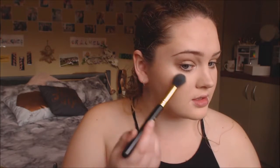To highlight, I'm first going to go in with Benefit What's Up cream highlighter, just dabbing it on with my finger. And then I'm going to go over that with this Gigi Baked eyeshadow in the shade Call Me to make it really, really intense.